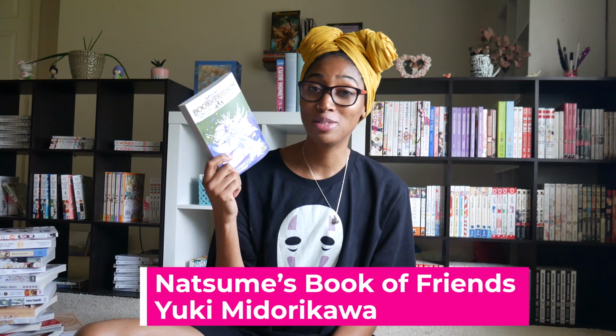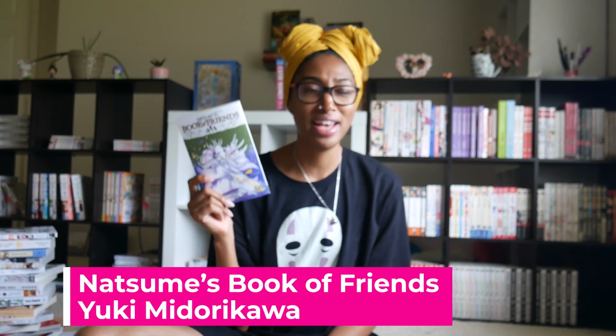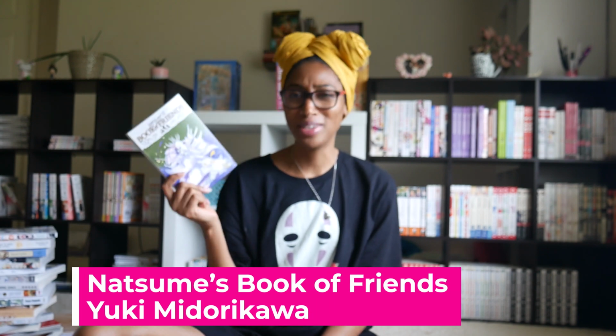Next, I have Natsume's Book of Friends. This is by Yuki Midorikawa. I have up to volume 10. This has over 20 volumes at this point. I have read volume 1 and I loved it so much, which is why I went ahead and purchased up to volume 10.